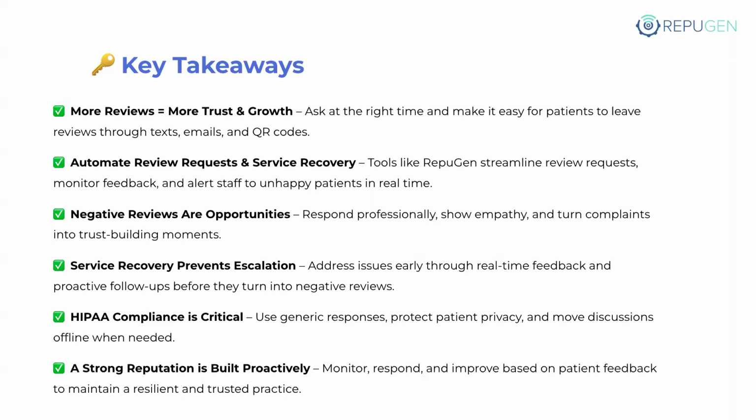Again, tools that we offer here at Repugen help streamline that process and can alert you to dissatisfied patients to ensure you can recover them before they feel the need to go and leave any negative reviews on your online profiles. But if you do get negative reviews, you can see them as opportunities. So responding professionally and empathetically can turn negative reviews into trust-building moments. Again, prospective patients are seeing your responses to these reviews. So if you respond eloquently, then patients can see that you really care about feedback.